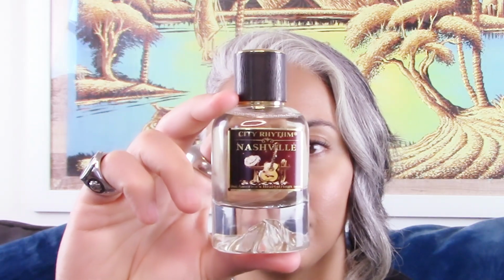Okay, so I've had this one for a while too. From the house of City Rhythm. I smelled this one at Glamcation. It's Nashville. All right, so I actually have the card of this one with us too, so it's right here. Has all the notes on the back. I'm gonna read them to you. You have Irish liqueur, orange zest, nutmeg, creme de cacao, red berry, mocha, cream of coconut, musk, and vanilla.